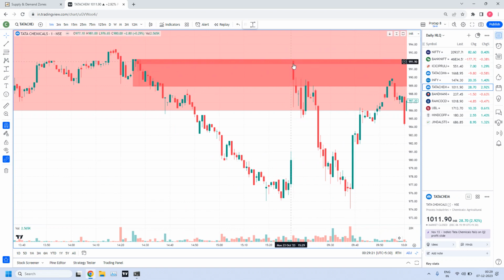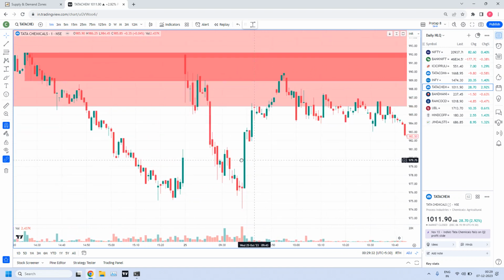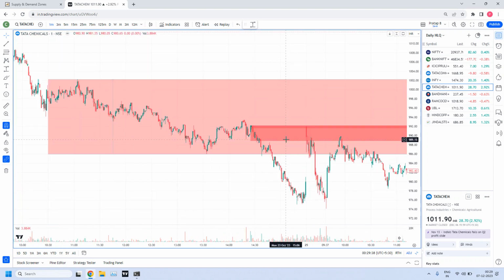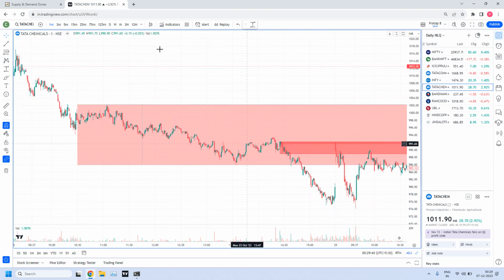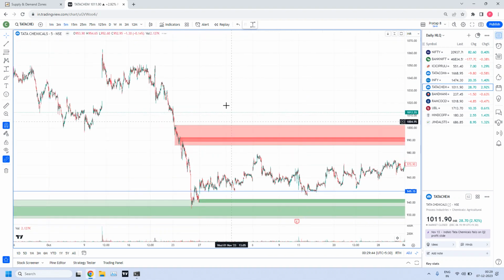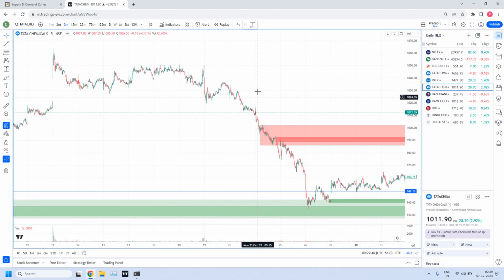But here most of the orders are consumed in this area. Most of these orders are consumed. Because most of these orders are consumed, next time easily this will be broken. Okay, fine. Now look into the structure of this entire zone, how it looks other than this.